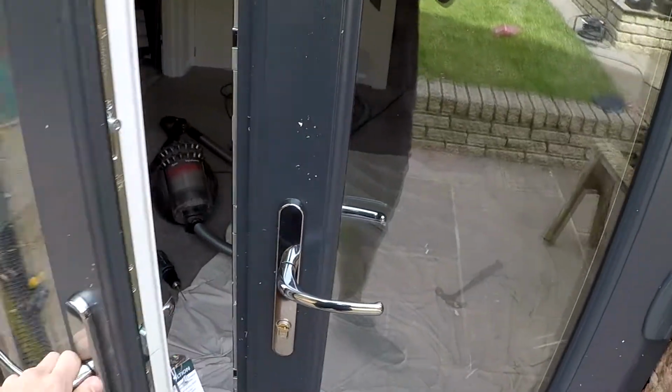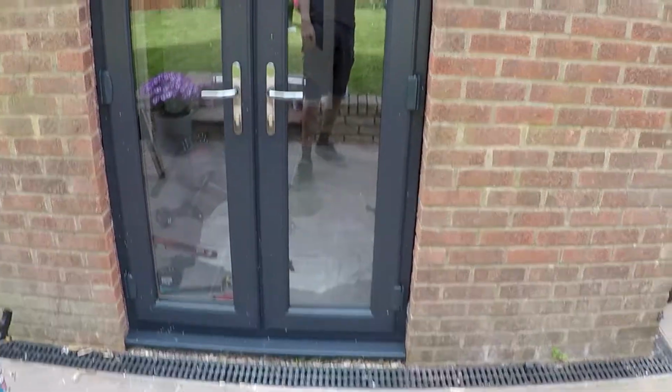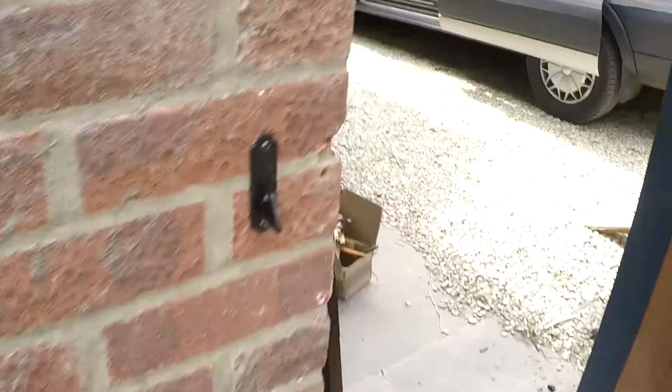Oh yeah, one door down. Woo. Sexy. That looks so much better than the old one did. Lovely. And then Dad is currently trimming all the nails that I just took that front door out.